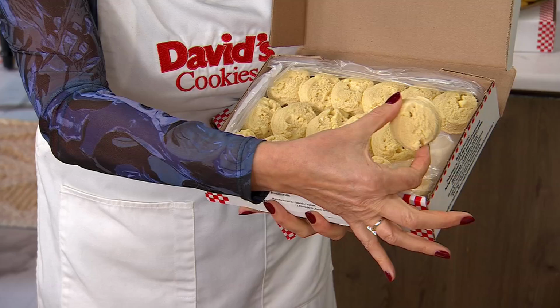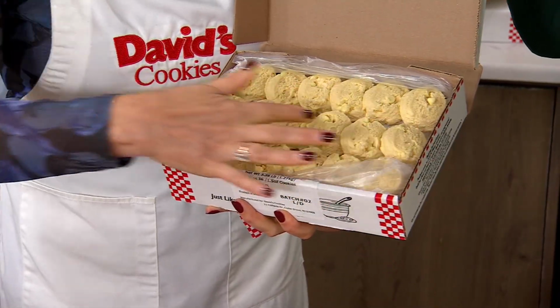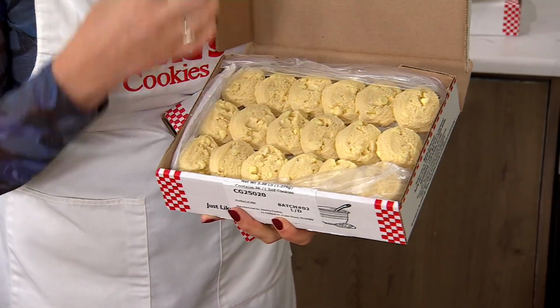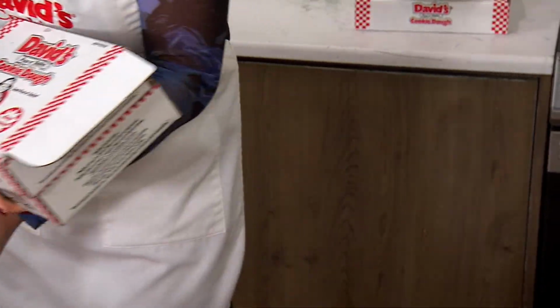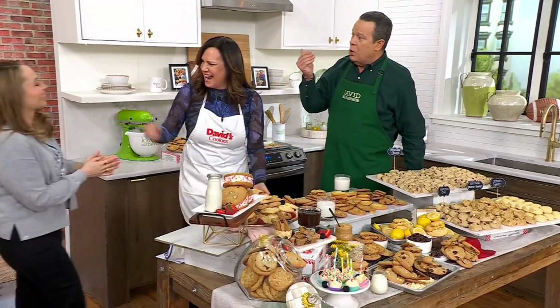But look at how simple and easy it is. Just taking one cookie at a time, or maybe a half a dozen or a dozen. This is our large size, the size that started David's Cookies. Oh my gracious, this is so good. And you know, when I want a little something sweet, I want just a little something. I don't want a lot of something.